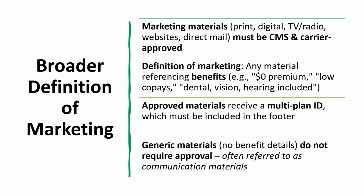Now, generic materials, also known as communication, do not need to be approved, and they can talk about generic Medicare information, have something that says like questions about Medicare, the types of products that you represent, but they don't talk about benefits. That's generally what we recommend just for ease of use, and it still gets your message out there. They do not need to be approved.